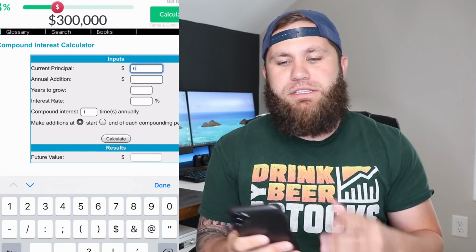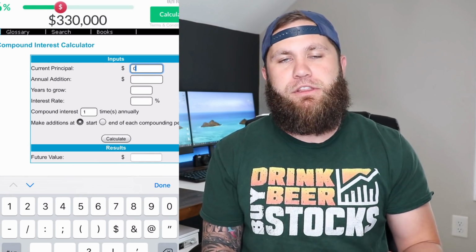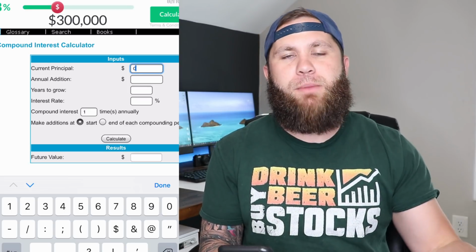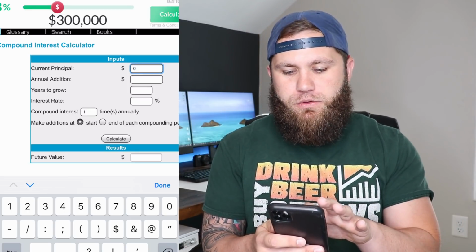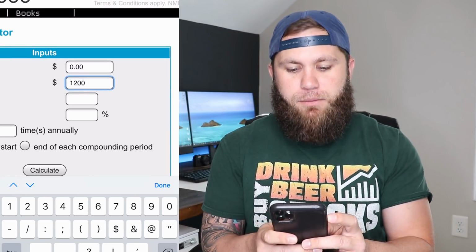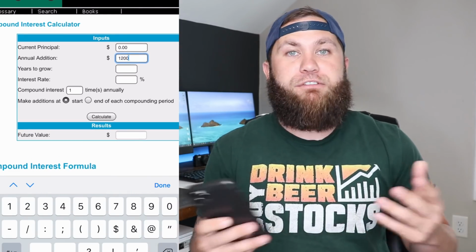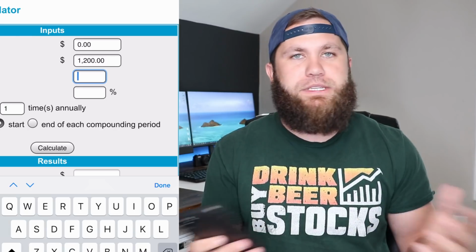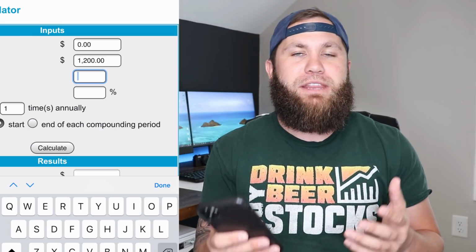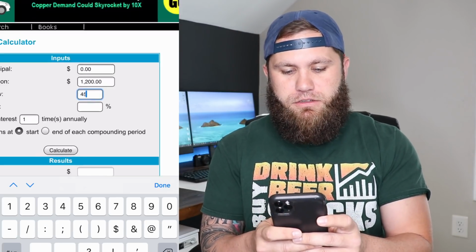Now for the annual addition, we're going to assume that you put in $100 every single month. And if you can't afford $100 right now, just watch for the example and try to work up to that or make it a goal. But let's say you go with an annual addition of $100 a month, which would equal $1,200 annually, because $100 times 12 is $1,200. Easy math. Now, for years to grow, I'm going to assume the typical retirement age is 65 years old. And if you are a 20-year-old right now, that's 45 years until you hit 65. So we're going to put 45 years in here to grow.